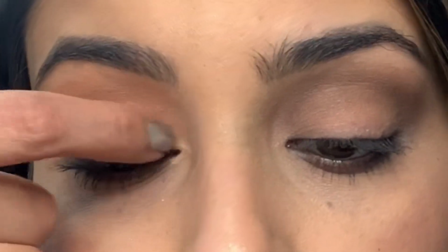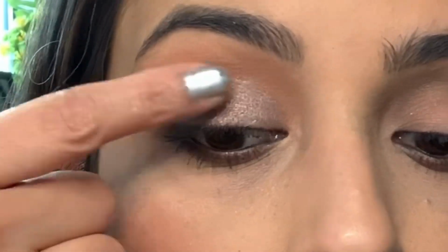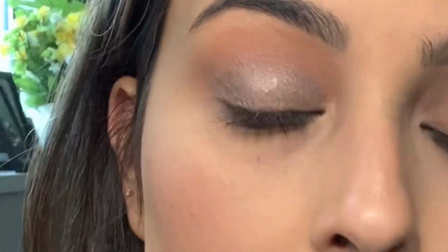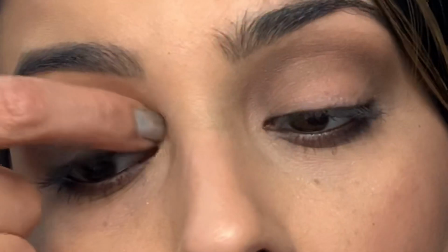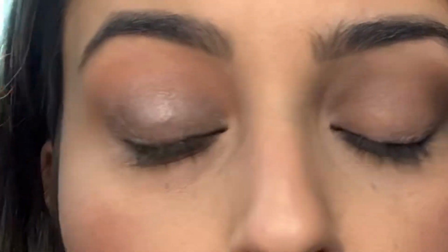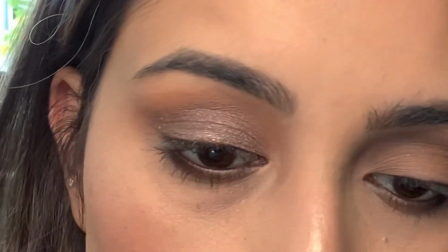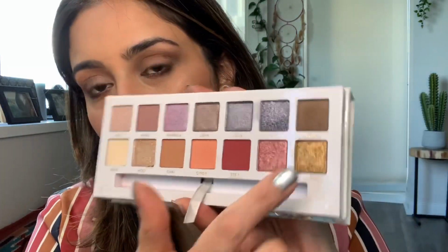So this one's Libra, and again I'll just go with my finger. Oh, I love this metallic shade. Wow, it is amazing. Love this shade. Just smoke it out with some black eyeshadow, which this palette doesn't have, but still, and you are golden. Oh, in this case, you're silver. Love it. And for the other eye, I'm going to go with My Angels.